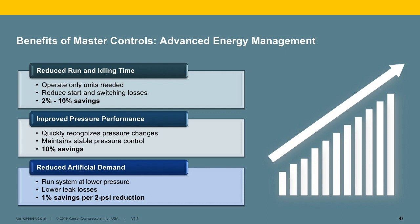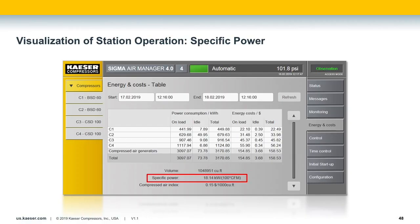Finally, a system master controller can reduce artificial demand. Artificial demand is any time you run your system at a higher pressure than necessary. This savings will vary per system, but keep in mind that you can have a 1% savings for every 2 psi reduction of pressure. So in the end, how do you know how efficient your station is?